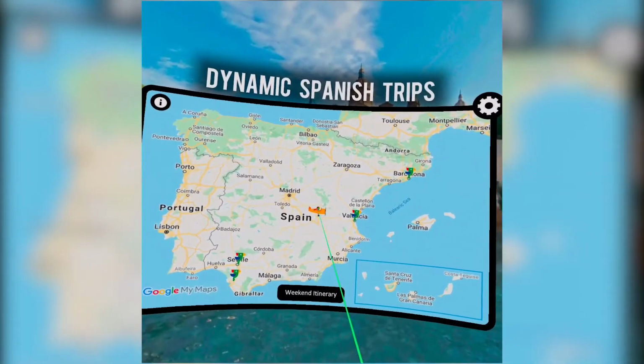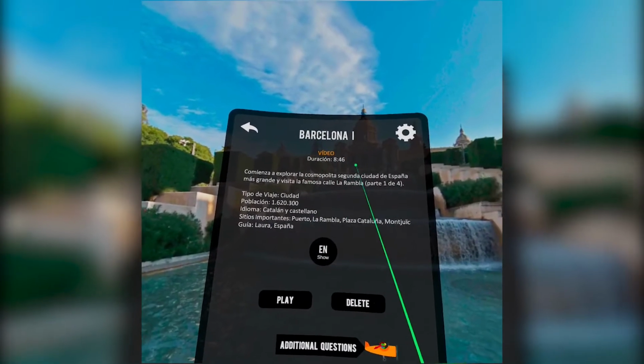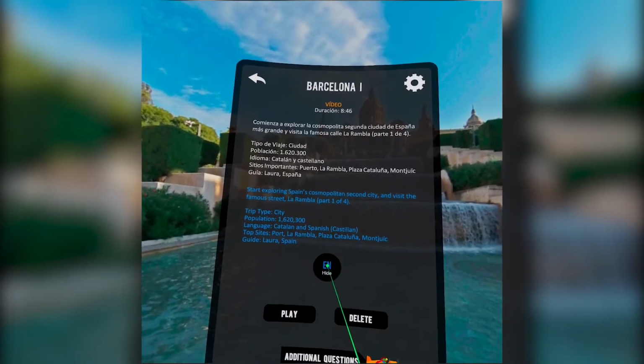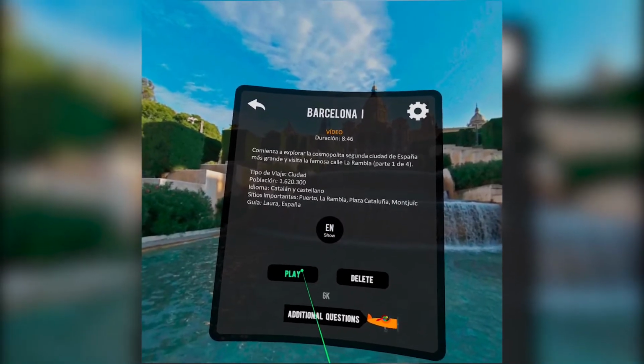So the first trip on the itinerary is Barcelona, so let's have a look. So Barcelona is a video trip. You've got the information about the trip here in Spanish. So that's good practice just to read. If you need the English, you can show it. I've already downloaded this episode, so you can just press play and go in.